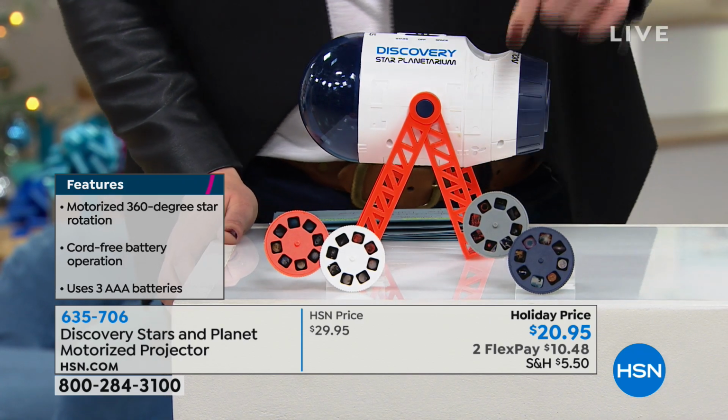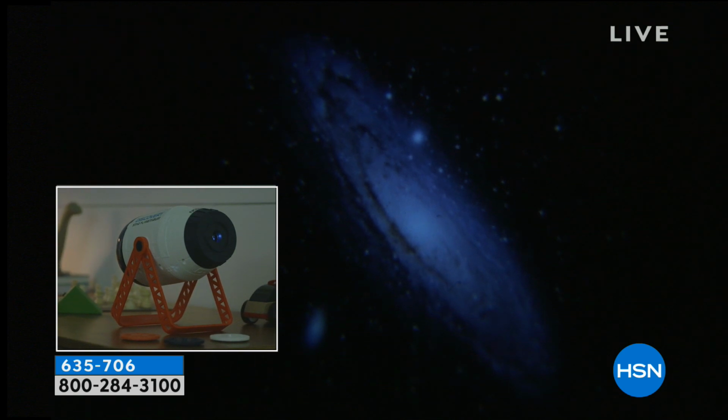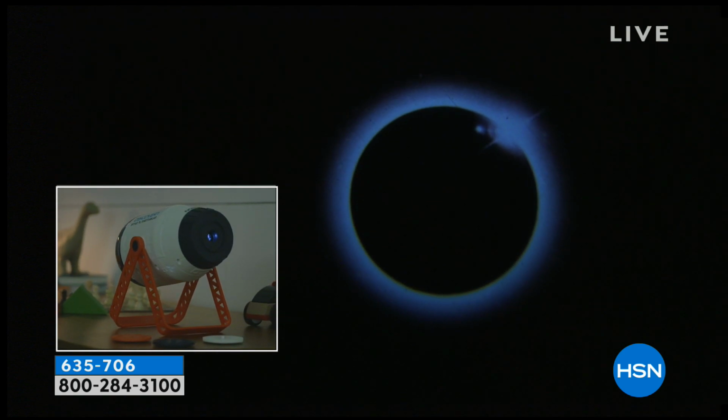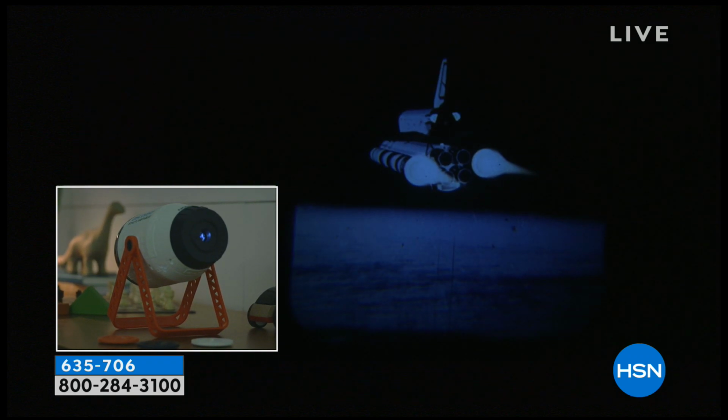Okay, and these discs just pop right inside. Just pop in. Remember the old viewfinders we used to have? Yeah, it reminds me of the microfiche. Yeah. Remember those little things you stick in there? And then you pop that in there, and now you're gonna be able to see everything that's going on.